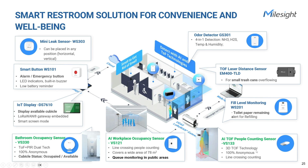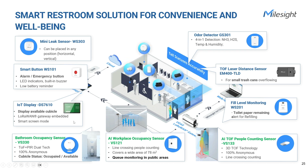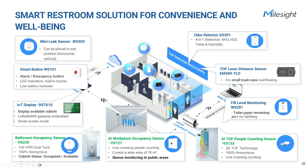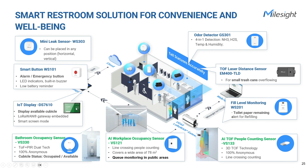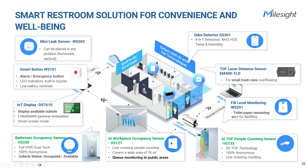Less time in queues, since users always know when there is an unoccupied cubicle, which guarantees that all cubicles are used more or less equally. To optimize refills, no more worries that towels will run out at the worst moment. Fill level monitoring sensor, the WS201, will send you toilet paper remaining alerts in time, sending notifications when bins and small trash cans are full.